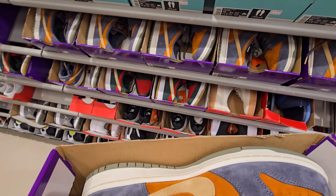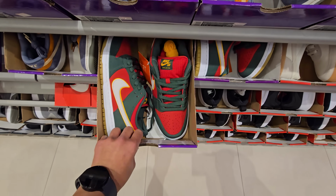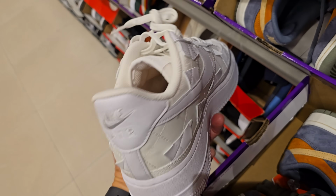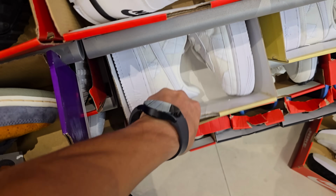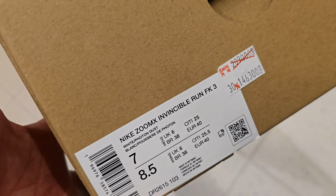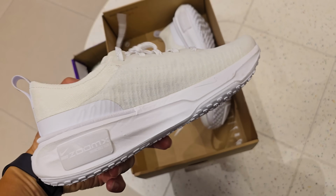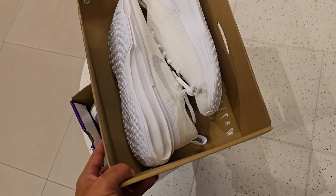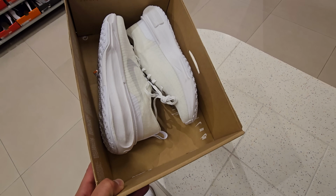They got a bunch of size 10s. They got these Supersonics one too that they had at the other one. They got the Billie Eilish Air Force Ones here as well. They only got size 11, so I think these are like 65 or something like that after the conversion. I thought I hit the jackpot here with the Invincible Runs. Yeah, but the price is not that great. 146,000, 25% off. Probably like 80 bucks, 75 maybe, but just not as cheap as we've seen it in the States. Yeah, it's pretty much 80 bucks.